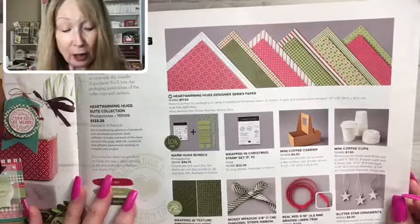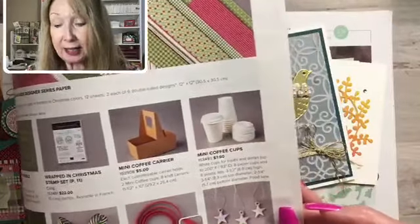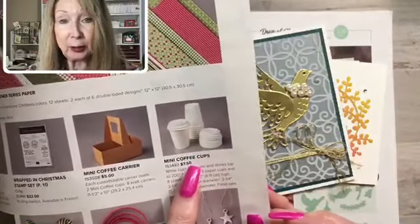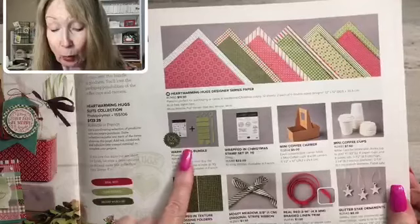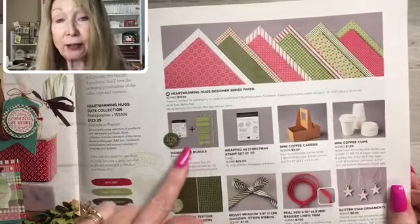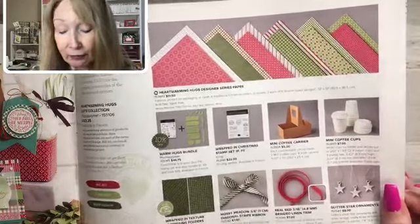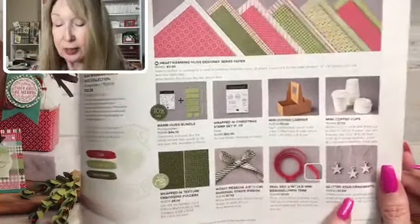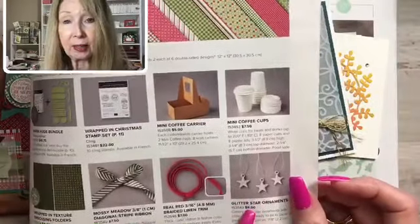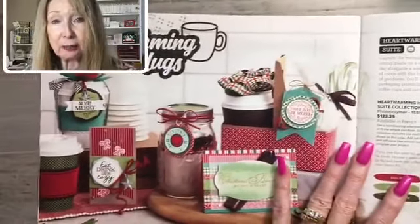But the darling part of this suite is, I'm gonna try to get it up here to show you, these adorable mini coffee cups like you would get at your regular coffee store, and the cardboard holder, and the stamp set and die set, the Warm Hugs bundle, create all the things you need, tags and wrappers to go around that. Very cute. Also embossing folders, two kinds of ribbon, a little star, things to hang around. And now that we've seen that, let's go back and look at the page.